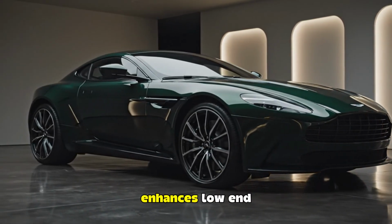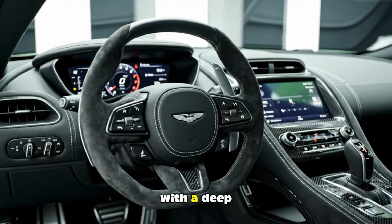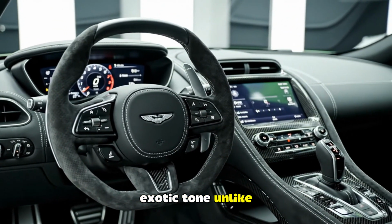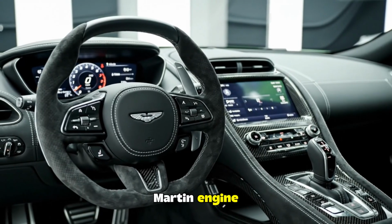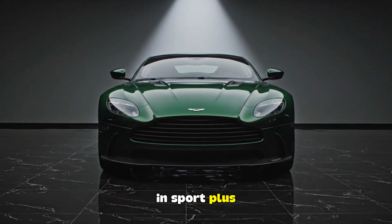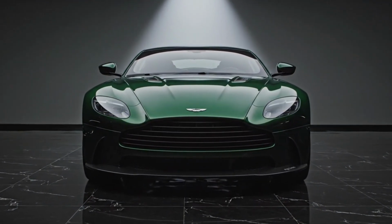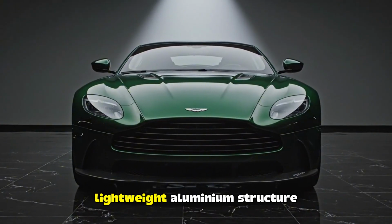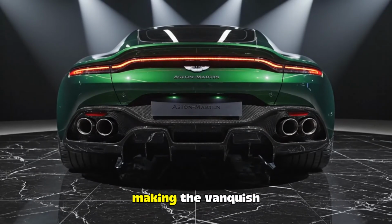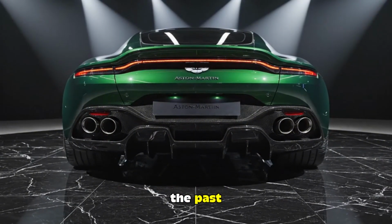The hybrid system enhances low-end response, while the V6 roars to life with a deep, exotic tone, unlike any previous Aston Martin engine. The dual-clutch transmission shifts brutally fast in Sport Plus mode, but remains surprisingly smooth during everyday driving. The chassis is built from a new lightweight aluminum structure, making the Vanquish more rigid and responsive than anything Aston has produced in the past.